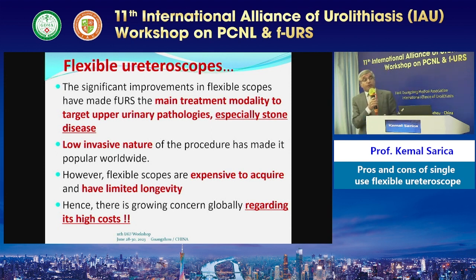The significant improvements in flexible ureteroscopy have made it the main treatment modality to target upper urinary tract pathologies, especially stone disease, in a really minimally invasive manner. The low invasive nature of the procedure has made it popular worldwide. However, as I told, they are expensive instruments with limited longevity. Hence, there is a great concern globally regarding their high costs at the moment.